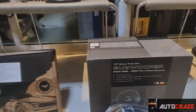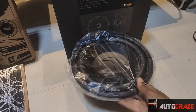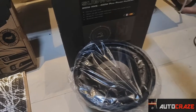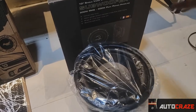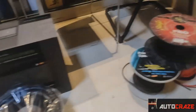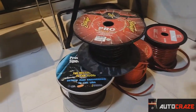Now this is a subwoofer, Diamond Audio CX Black. Now this is a 10-inch subwoofer. We are doing a custom fiber enclosure for the sub in order to save space, in order to give it a better look and feel. And in fact, calculating the enclosure size, the custom fiber enclosure, in order to get the right output. So this is a 10-inch subwoofer. Now moving to the wires, the most important thing.